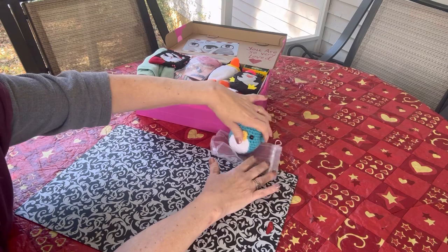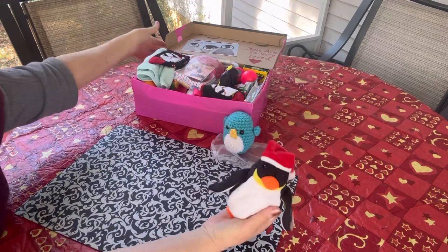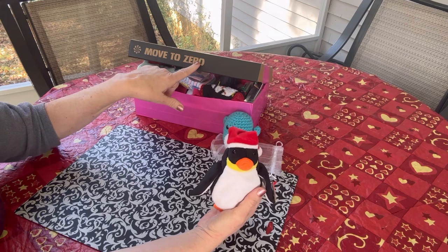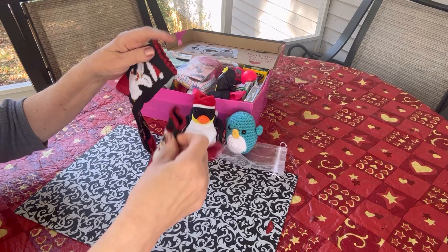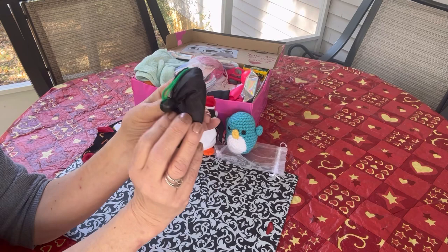So she has the penguin plush there, and then she has a Ty penguin plush. This penguin plush's name is Zero. It's kind of funny because the shoebox said move to Zero. And then she has some penguin socks, very cute socks, and the penguin's holding a candy cane. She has a tote bag that is a penguin. It's just one of those tote bags that folds up nicely into itself.